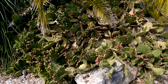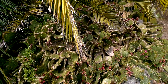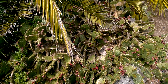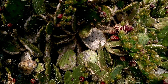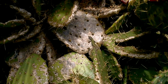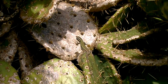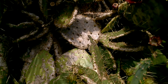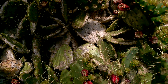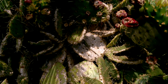So there we go, further evidence that the climate here is rather mild. Frosts are probably fairly gentle or rare. And there goes that lizard again, look. Lizard seems to be pretty much immune to those thorns. What a lovely thing to see.